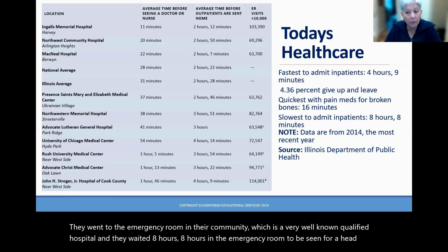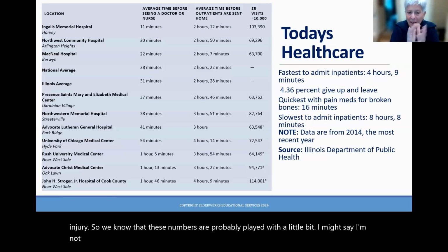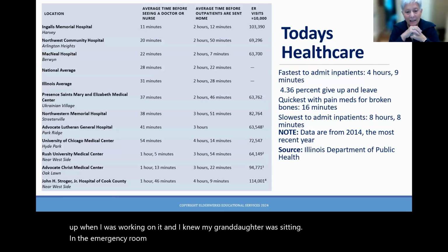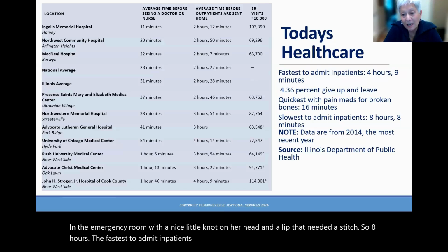So we know that these numbers are probably played with a little bit, I might say. I'm not sure what they got these numbers from. I just found it interesting because this popped up when I was working on it, and I knew my granddaughter was sitting in the emergency room with a nice little knot on her head and a lip that needed a stitch. So, 8 hours. The fastest to admit inpatients, they say, is 4 hours and 9 minutes, and 4.36% give up and leave.